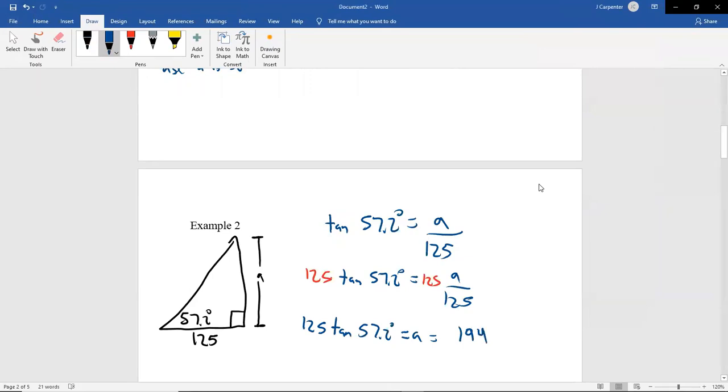So I gave you two options earlier. I said contractor A said it's 200, contractor B said it's 194. So contractor A is fired because he was wrong. Maybe not fired, maybe scrutinized more, I don't know, but you get what I'm saying, I hope.